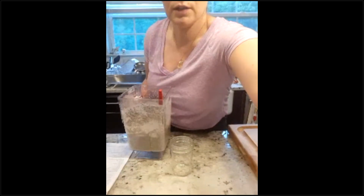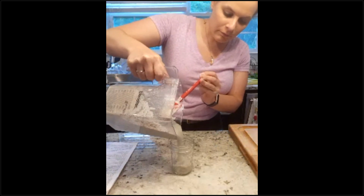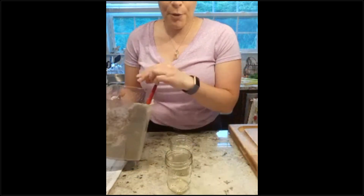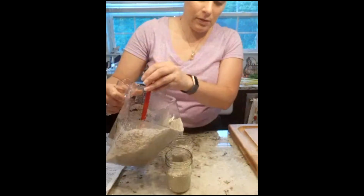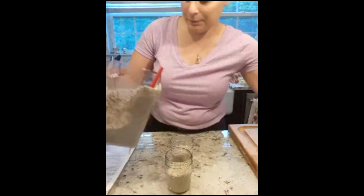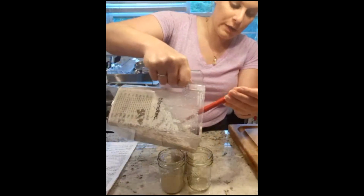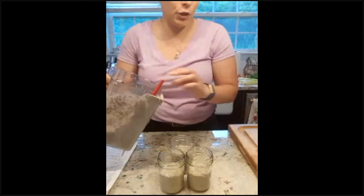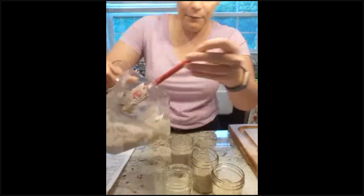Let me just put my, just wanna make sure that you can see it. So it pretty much has a pudding texture to it. I have a few jars. And these are half pint jars just for your reference. So they are the smaller jars. But again, use what you have at home. Don't feel that you have to go to the store and buy something. You could definitely use whatever types of jars that you have.